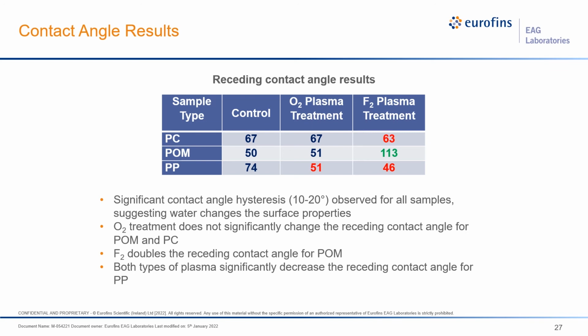Oh yeah, I just want to say one note. Altogether, we can see how XPS, FTIR, and these contact angle results all tell us a lot about the properties of these materials, how they are changing, the depth of information in these changes, and we are getting complementary information from these three techniques. That can be really useful in making sense of and trying to understand how plasma can affect these polymers. It's clear that the three polymers are experiencing different things, and a lot of that is based on the functional groups in these polymers.